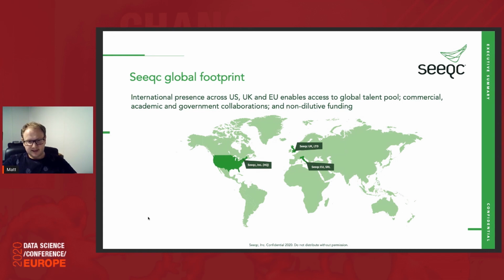So we have our HQ just outside of New York in White Plains, where our superconducting foundry is, and we've got a 5,000 square foot test center there. We also have a small research lab in the University of Naples in Italy, and that was really important for us because we have a deep partnership with the research group there.